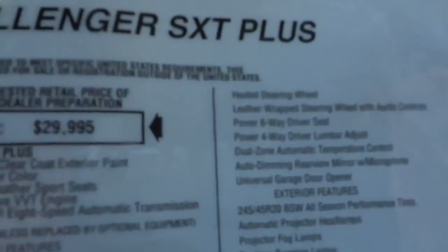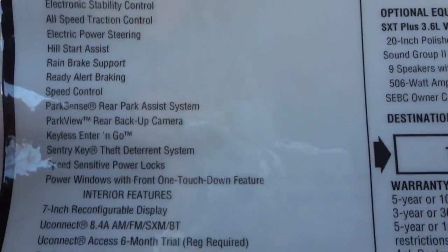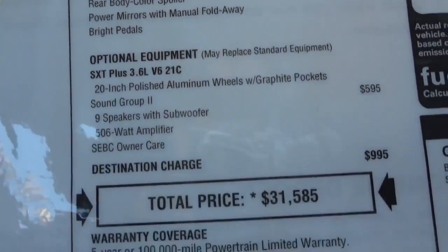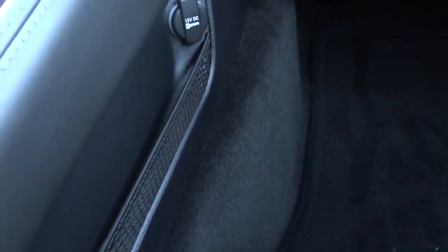Now let's check out the window sticker. It's a Challenger SXT Plus. 30 miles per gallon. And this is a really strong, powerful engine, and the transmission just makes it that much better. It's not a slow car at all, especially for its size. You got a charger and a pocket on this side.